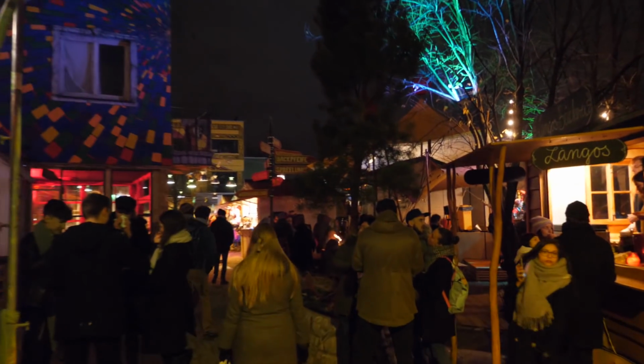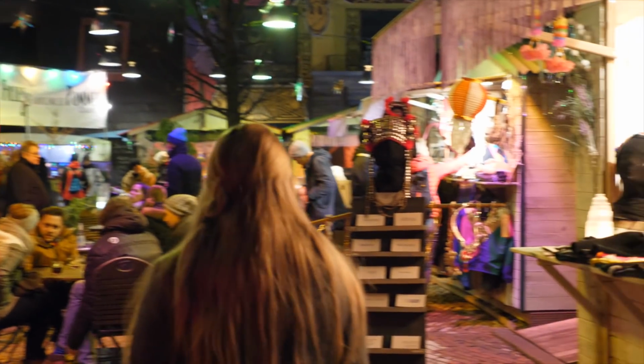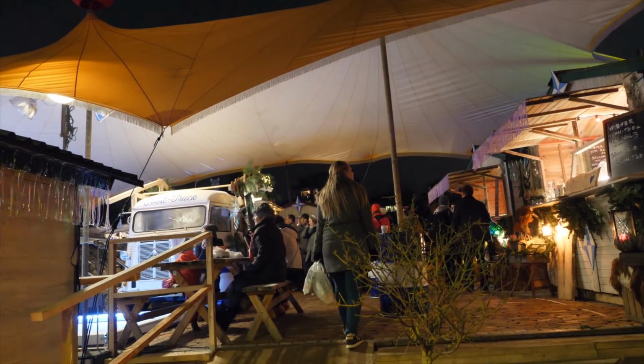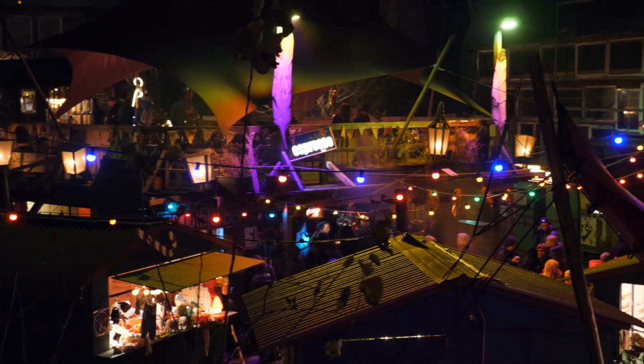Now, of all the markets that we've been to tonight, Holzmarkt is probably the most local. There are no metros that come here, just a bus. You have to walk from the nearest metro about 10 minutes, so it's too far for most tourists. But this place is really cool. It's got sort of a hipster bohemian vibe.